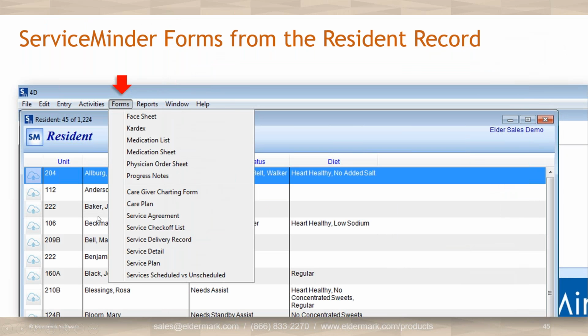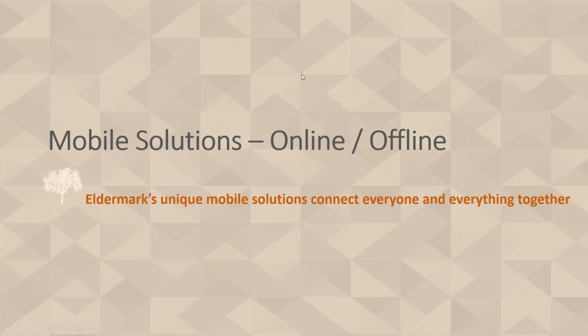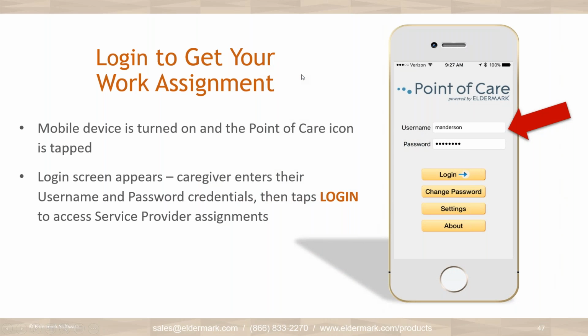You can build any report from the system, but there's a lot of stuff that's already hard-coded into it, like face sheets, Cardex, medication lists, progress notes, care plans, checkoff list, all that stuff is all hard-coded into it. You can also export anything. It all exports to Excel, or if you want to go into pivot tables or BI tools, everything can be pushed out many different ways.